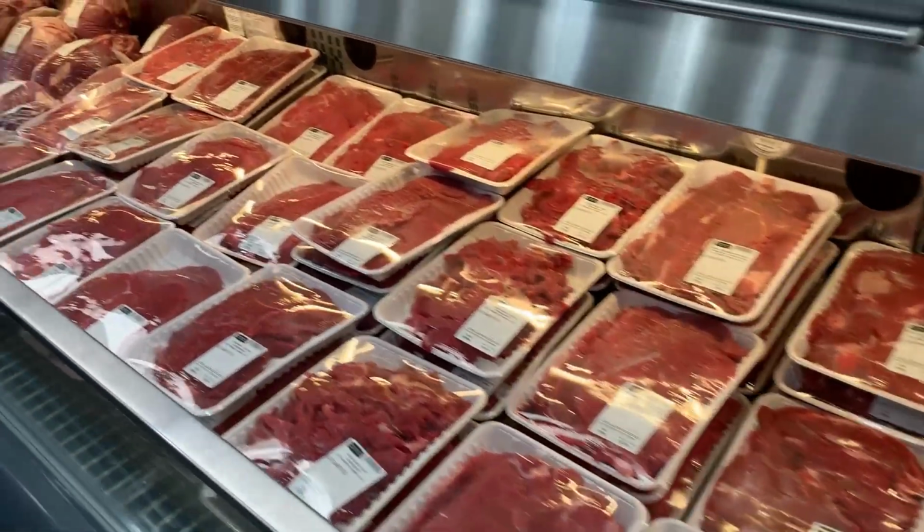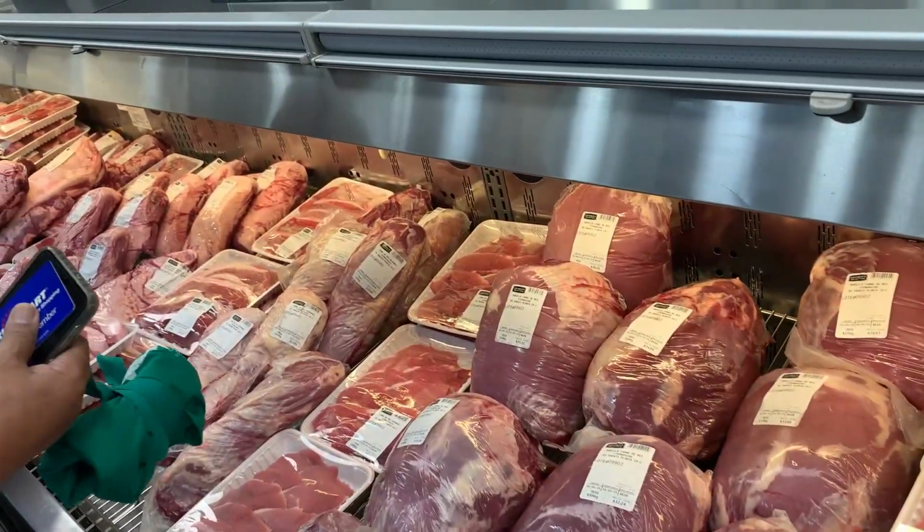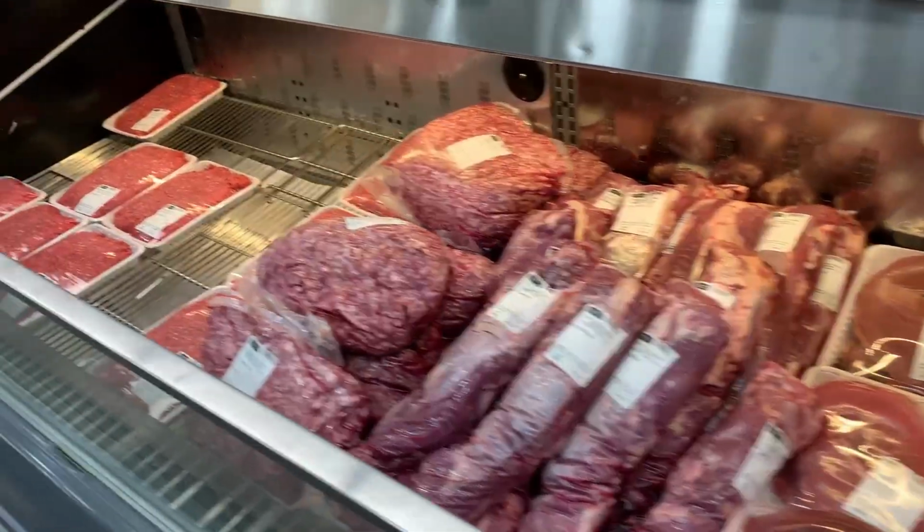The butcher is located in this area also. You can find various cuts of beef, including ground beef. I hear they have great cuts of steak too.